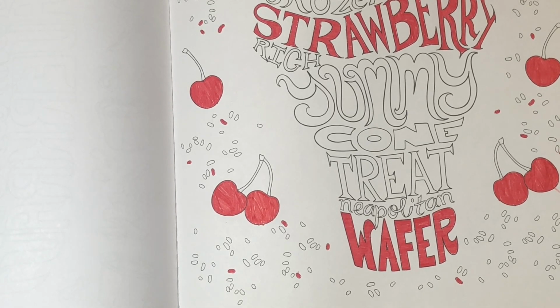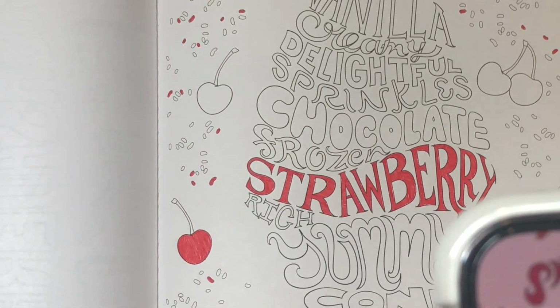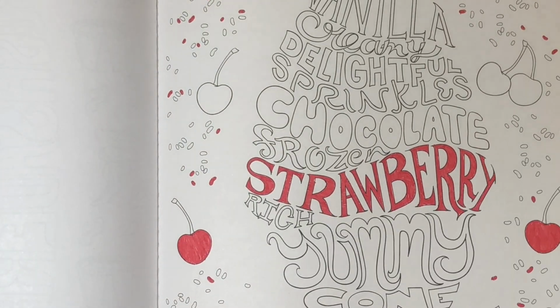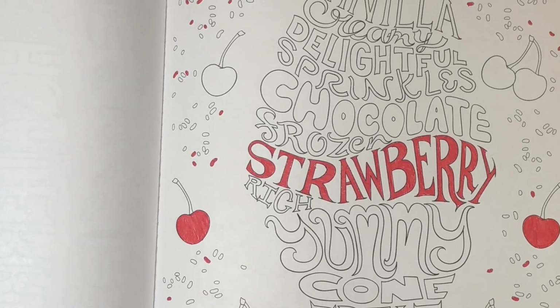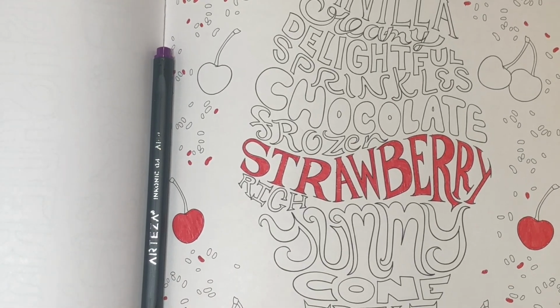So let's see what my other colors can do. I think the word chocolate is in this purple. And kind of treat, but we'll do chocolate first. Let me take a sip of beverage first.